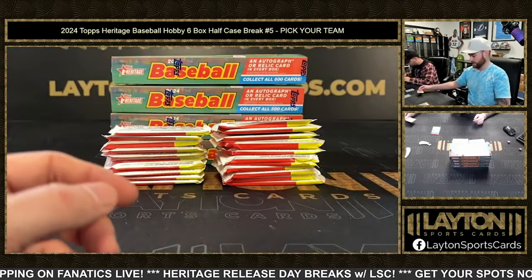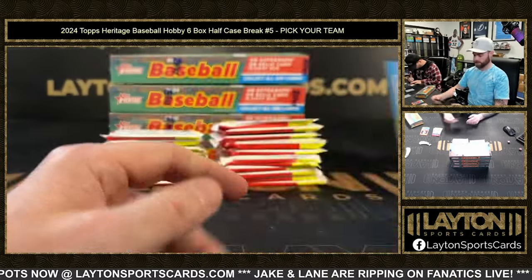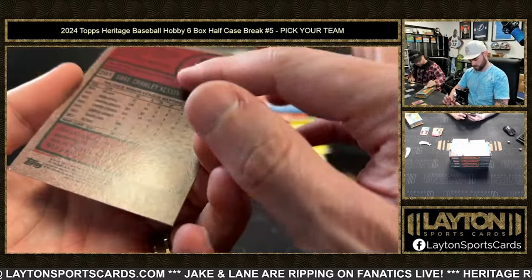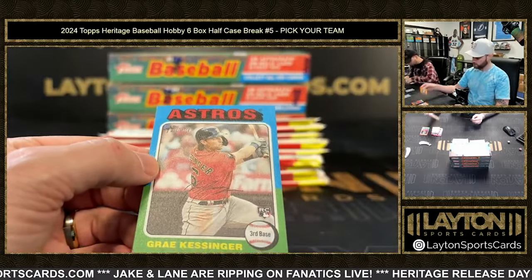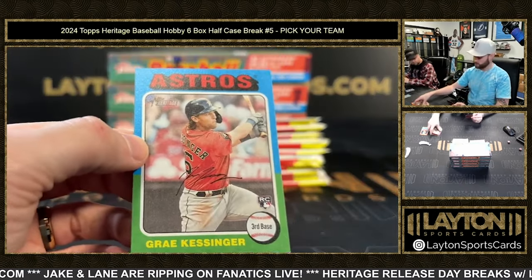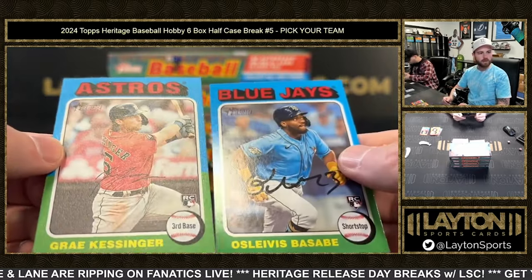Got a box wrapper to the Yankees. That is a flip stock. That is tough to catch right there. That blue and red is like their City Connect match. Is that a vintage stock too? Yes, it is. Or flip stock. What is going on here? Yeah, 100% a flip stock. How though? Those are so rare.